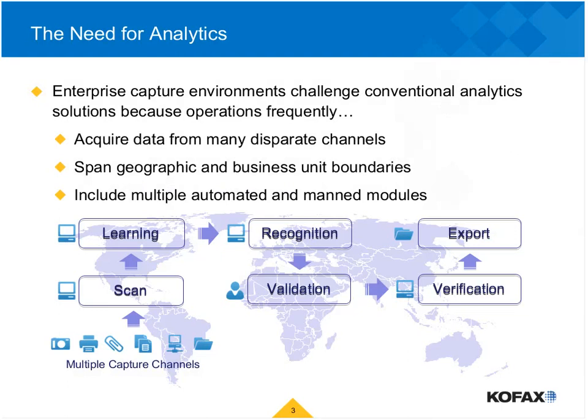And this is really for several reasons. The first is, when you think about the nature of an enterprise capture environment, or really any capture environment of any sophistication at all, I'm by my very nature in a multi-channel operation, acquiring data from many disparate channels. I could have data delivered to me in any number of different ways, in any number of different forms. And so being able to keep track of that and deal with that from an analysis perspective is particularly key.